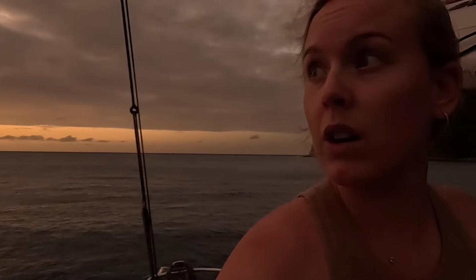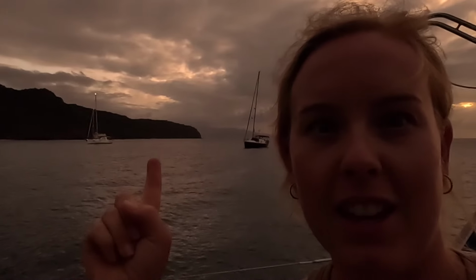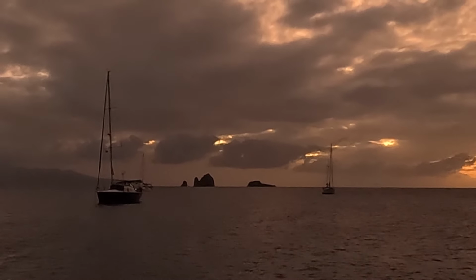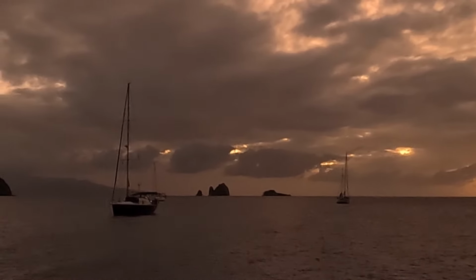So we made it just before the sun dropped completely. It's a bit too dark already to anchor properly, but we managed to find a pretty good spot. We are in front of all the other boats, so we went really close to shore in hopes that it wouldn't swing so much here and roll. And so far it looks pretty good. We definitely roll less than the other boats. I don't know if you can see behind me. It's crazy rolly and we are almost completely still. So definitely good to get this close.